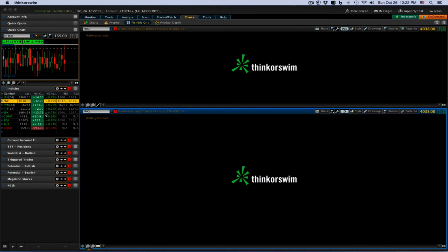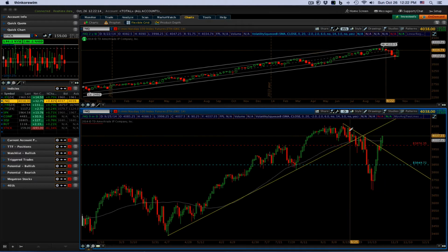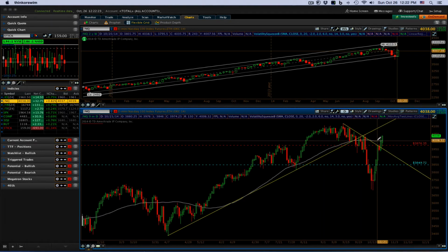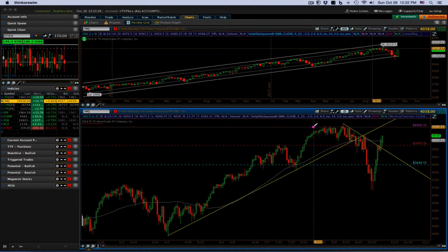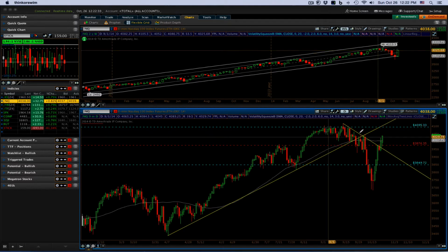Let's take a look at the Nasdaq. The Nasdaq is a little bit of a different story in that we broke this downtrend line. We broke above what we were considering to be some significant resistance at 39.76, and we also broke above the 50-day moving average. So now with the Nasdaq, the only real resistance that I see is actually back at the new highs, right around 4,100. I don't really see much other resistance besides that.